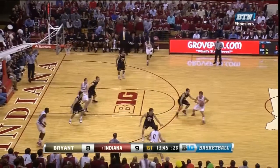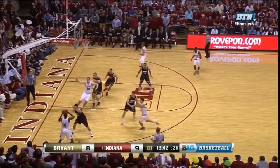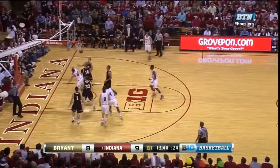They take the ball to the wing. We're in good shape defensively right here, but when the ball goes to the corner, you have to change sides and get to the low side. If you don't, they're going to have an easy post feed, which we're about to see. He's going to be able to throw the ball into the post. Because he continues moving his feet, gets a foul.